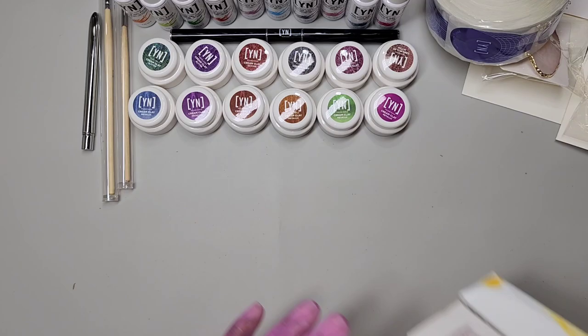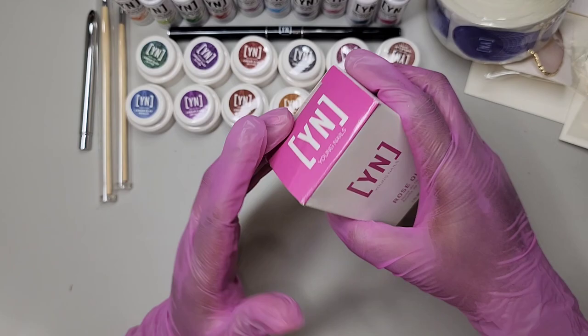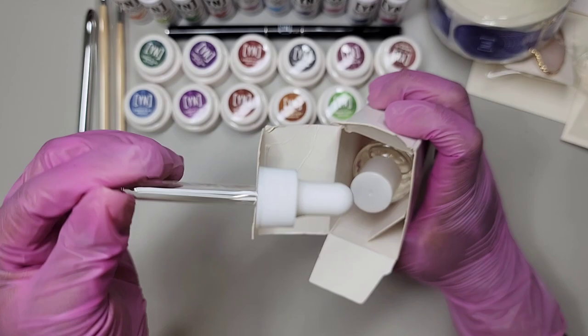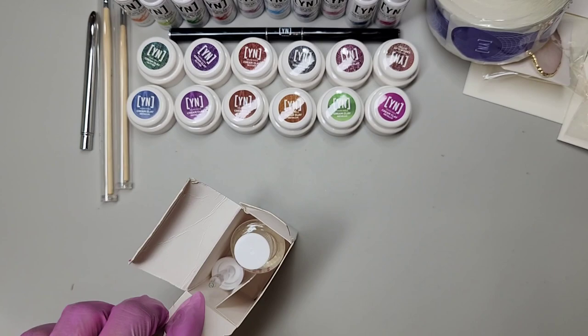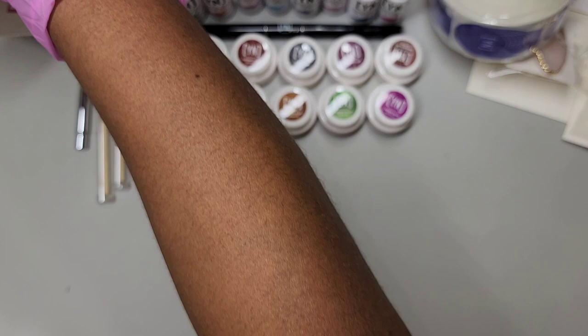Next, we have these little boxes. Okay, so first we have another bottle of their rose cuticle oil. I think this is the third box I've gotten in a kit or whatever from Young Nails. It comes with the dropper cap, so you can remove the cap that's on now and put on your dropper cap. And yeah, I'm gonna put that amongst my extras.